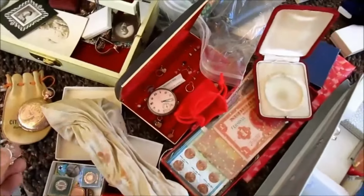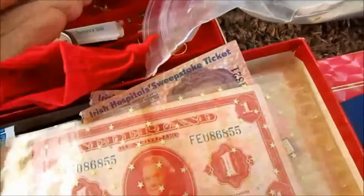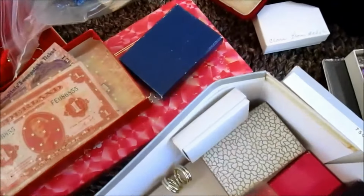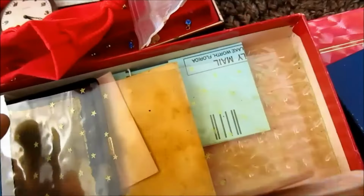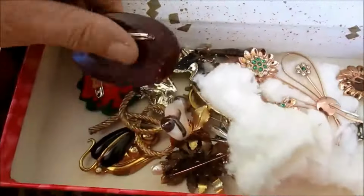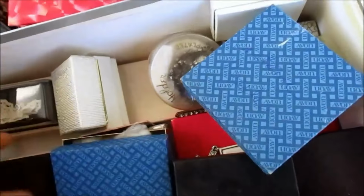Look at all this stuff. This is just one drawer. That's gold right there. That's going to be quite a bit of it, actually. Some Netherlands money. Here's some more money. Oh, wow. What's this? Wow, this unit's got a roll. That's just one drawer. We found diamonds in here, silver, tons of gold.